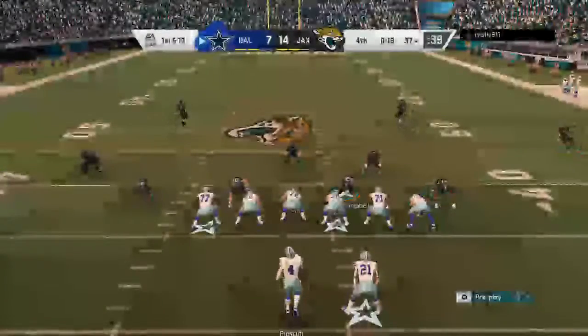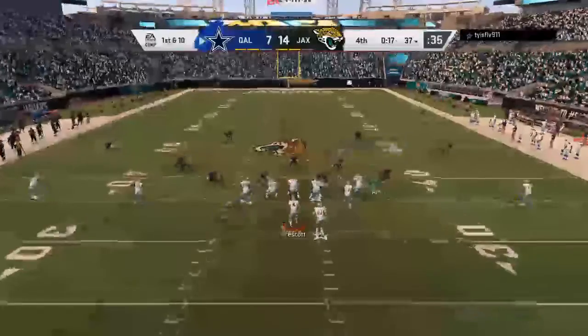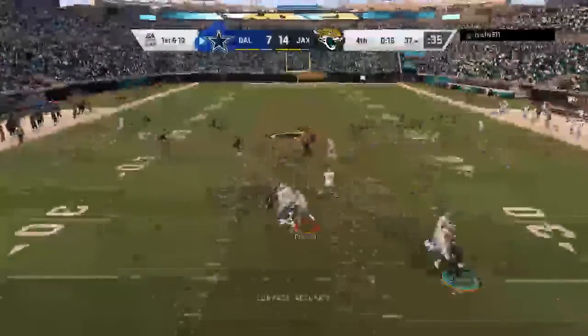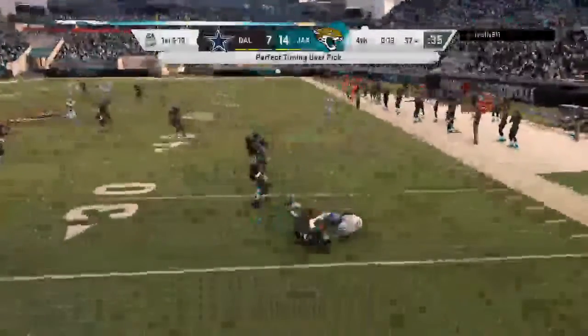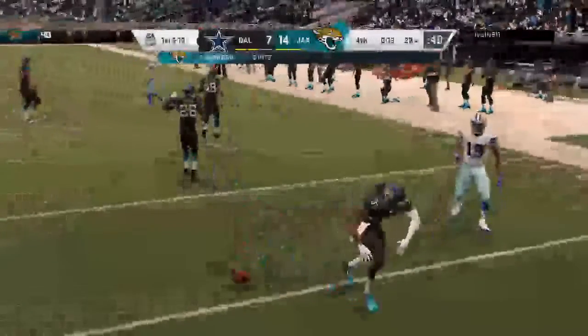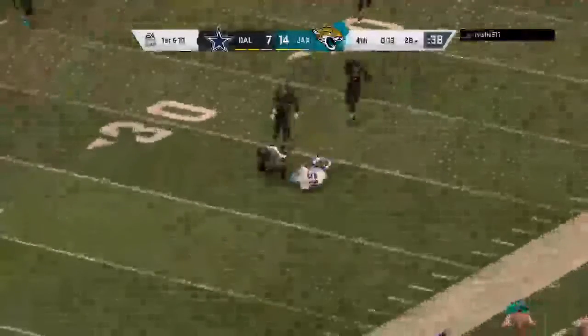The drive continues as they search for a tying touchdown. Here's 1st and 10. Now Prescott. He's going to let it fly. And, oh, a crusher there as it's intercepted. Picked off at the 28, and his guys are going to get the football at the 28-yard line.